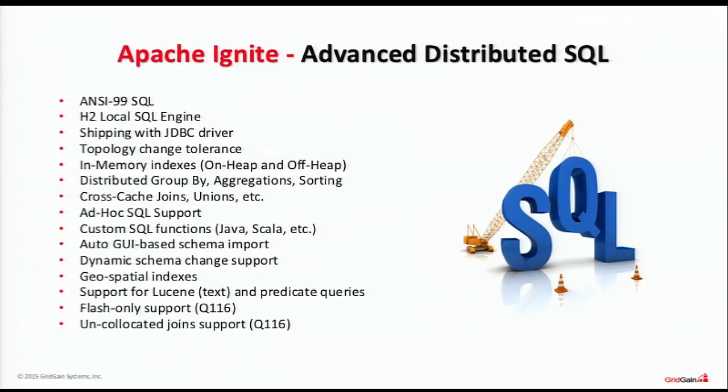We support geospatial indices as well. We do support syntax queries. Again, it's not SQL, but it's kind of the same querying capability. And we're coming up with quite a few interesting things in the community, things like disk-based support and uncollocated join support. Just a basic quick overview of what we do on the SQL side.